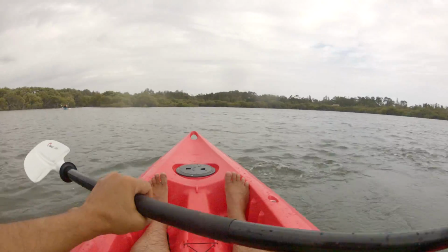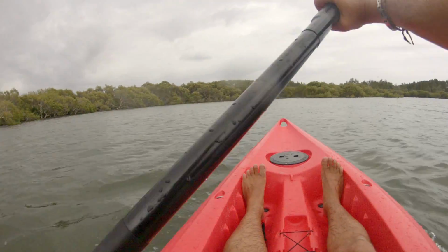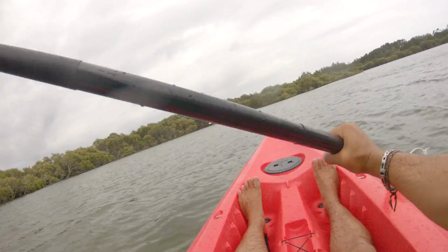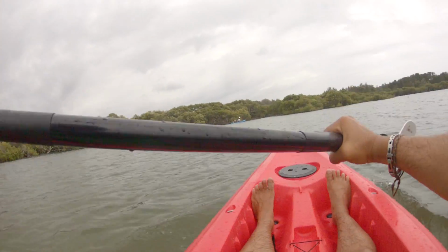Nice mangroves. Saw a few big bream jumping out of the water. So we're going to go back and get the fishing rods, as long as we know how to get back out of here.